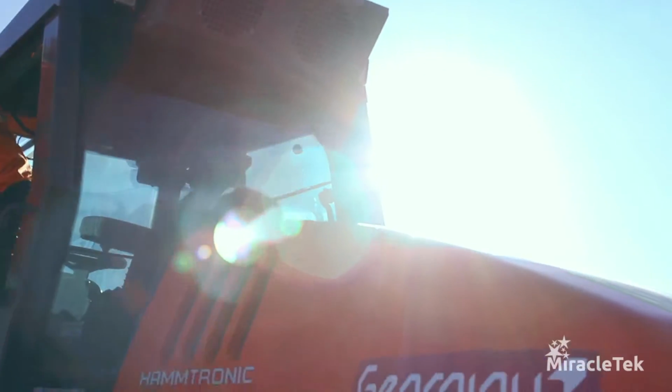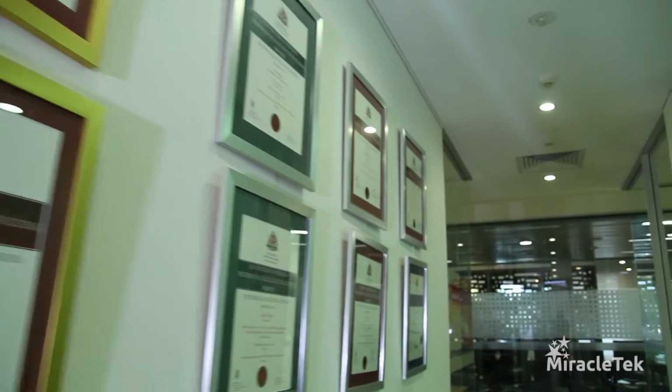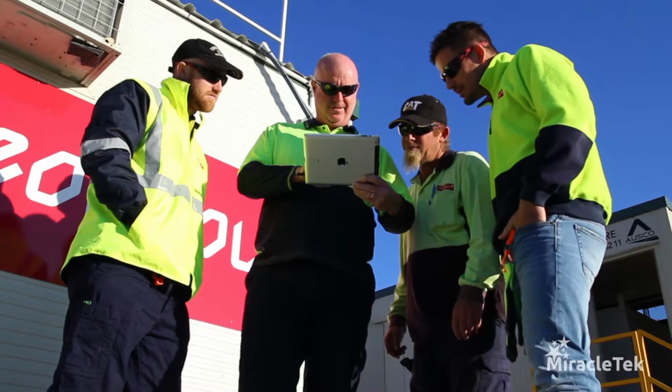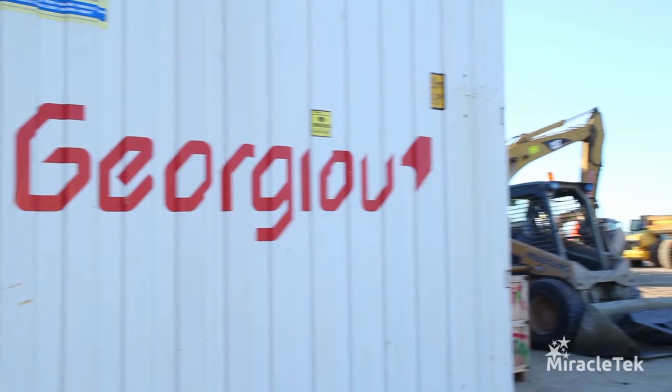The company has more than 35 years' experience and has achieved great success in that time. Today, there are more than 800 people working on more than 40 sites across Western Australia, Victoria, Queensland, and New South Wales. We're a project-based business, and as part of being a project-based business, we have a lot of different types of documents from plans to spreadsheets to emails, and we needed a better way to coordinate ourselves.